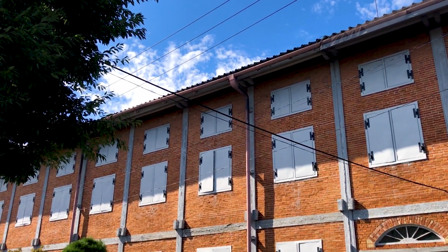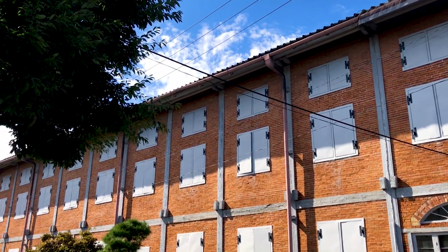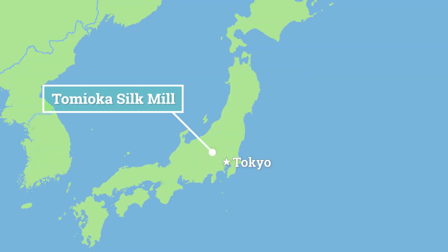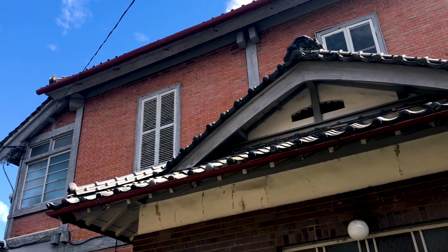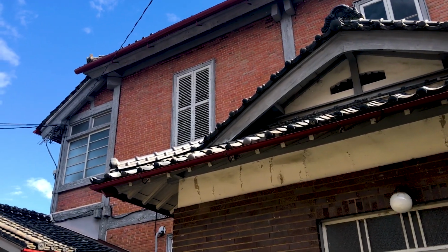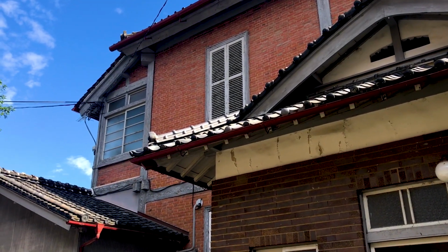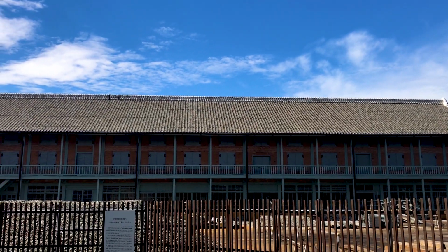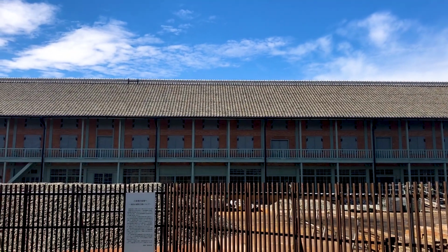Tomioka Silk Mill opened in 1872 as one of the world's largest and most modern silk processing factories. Built by Japanese workers using imported French technology, it was considered to be a major step in Japan's modernization, and it operated continuously right through until its closure in 1987.